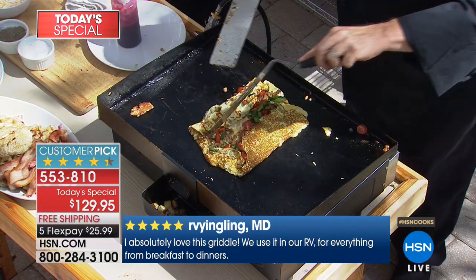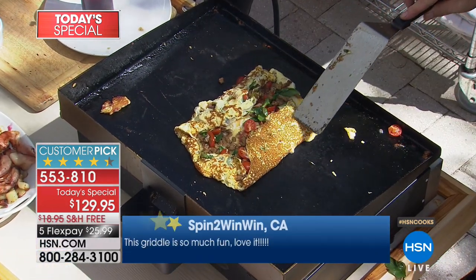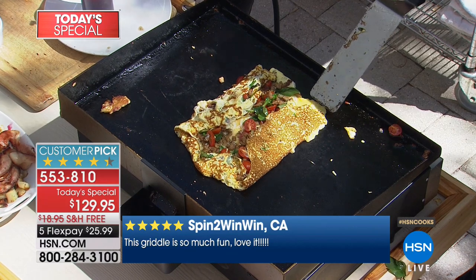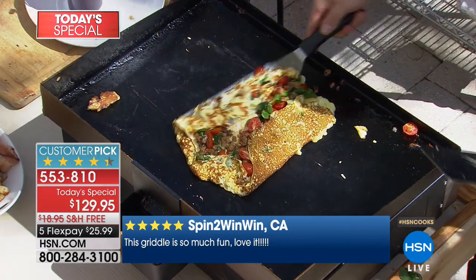We're starting our roll up. Oh, guys, isn't this cool? I'm just going to stop halfway there because I want you to see this. That's the even cooking right there. If you're a grill guy, if this is the kind of thing you love to do, you are about to be in for one of the biggest treats you've ever had when it comes to outdoor cooking.